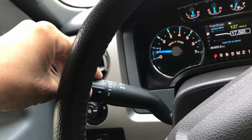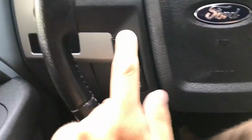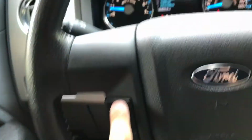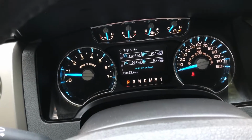See, here are your wipers, blinkers obviously. This one has the console shifter, so no column shifter. Steering wheel audio controls, cruise control. I'm sorry, this isn't the audio controls. This is cruise control. This controls a little center display. You just kind of scroll through. You have different gauges, trip meters.